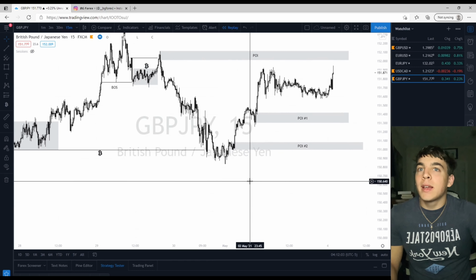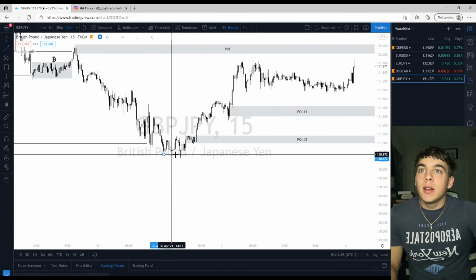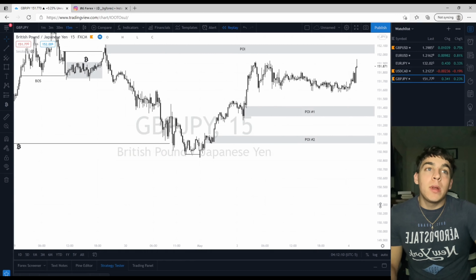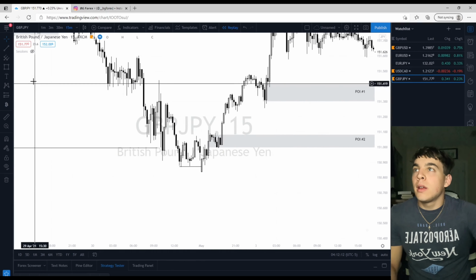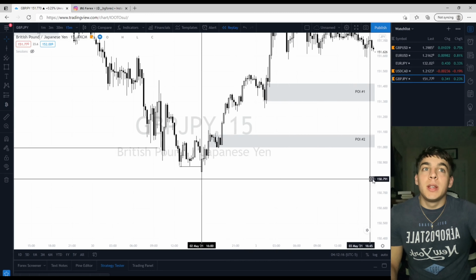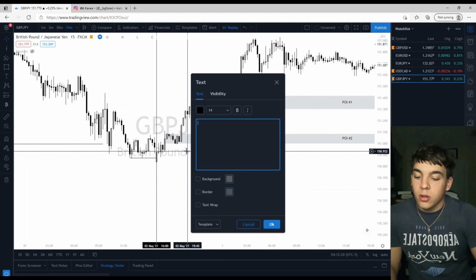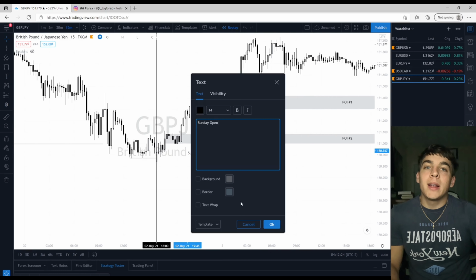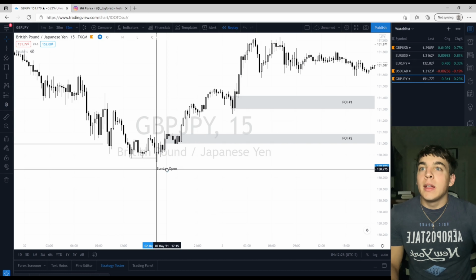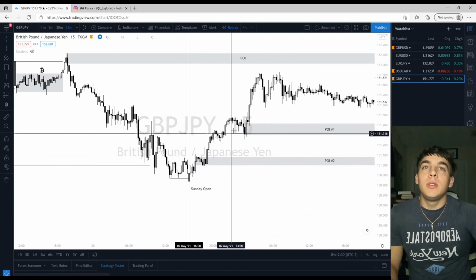Now if we look at what happened once we made this low, we can see here that price ended up gapping down Sunday, right? And I'm going to explain to y'all why this holds significance to me in a second. I'm going to put Sunday open, right? So price gapped down Sunday, and since we opened up Sunday, the market began to be very bullish.